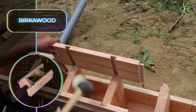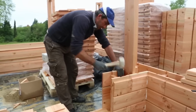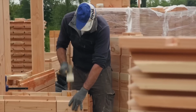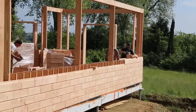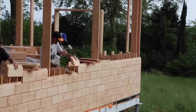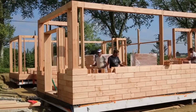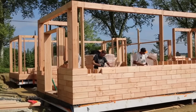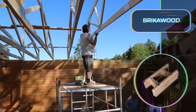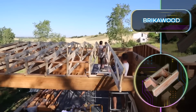Made from Douglas fir wood, Brikawood bricks come in 3 sizes and have proven their durability with rigorous testing. Buildings constructed with them have withstood extreme conditions, including temperatures as low as minus 20 degrees Celsius or negative 4 degrees Fahrenheit and an 8.5 magnitude earthquake. But Brikawood's advantages don't stop there. Homes built with these bricks are energy efficient and don't require additional cladding or vapor barriers, making them a solid, sustainable, and comfortable living space.